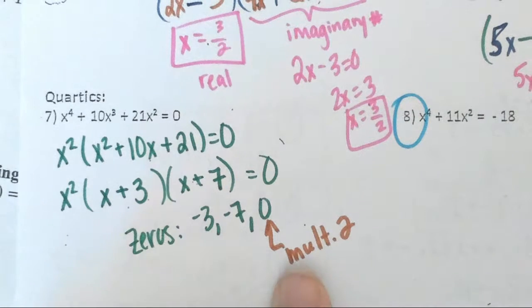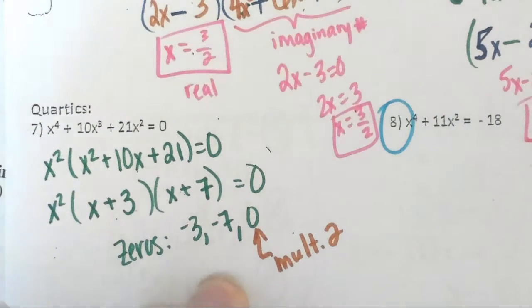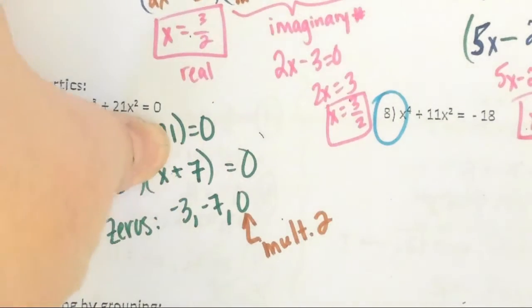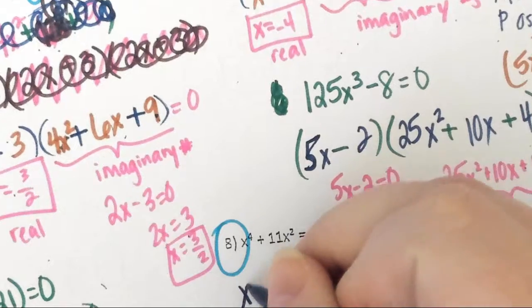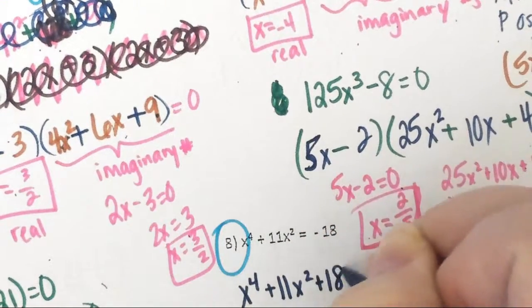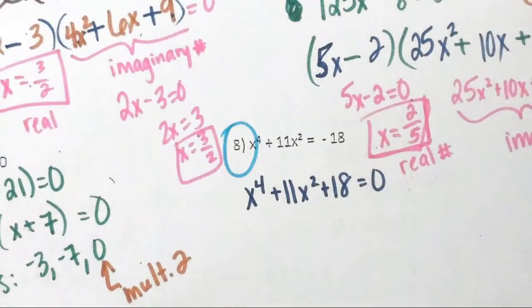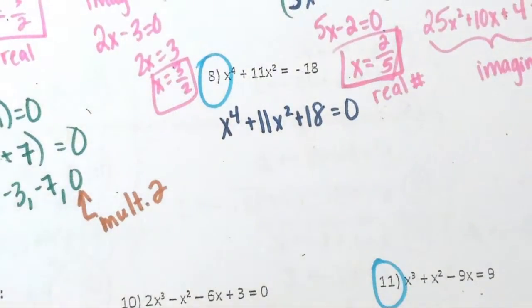Why she's only going to miss it on the test, I don't know. So literally, she's going to blow her graph, which is a big point of her grade, because she skipped the multiplicity. Okay, number 8 is not as easy. Are there any questions about 7? 8 is not near as easy, and we can't just quit either. I know I have to move the 18 over, so it's x to the 4th plus 11x squared plus 18x equals 0. I know that. But sadly, there's no GCF this time. There's not. And we can't just quit.